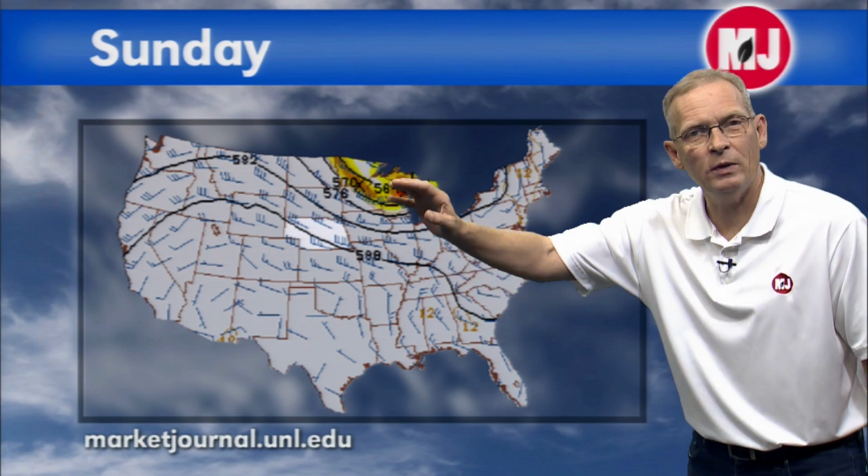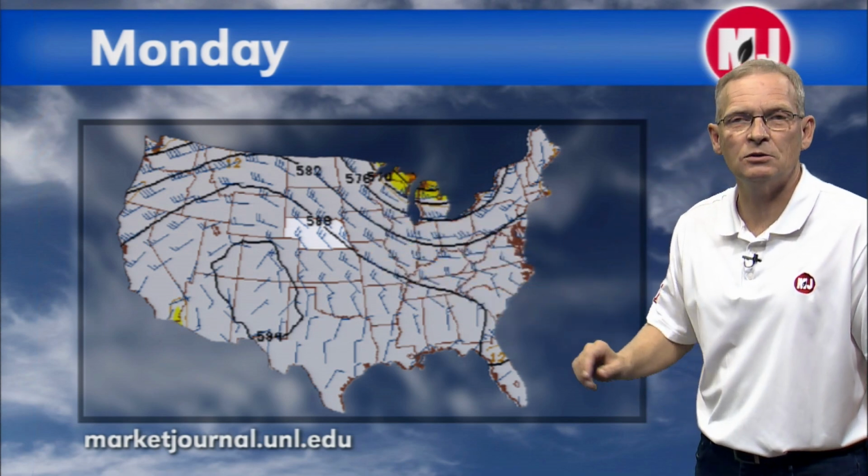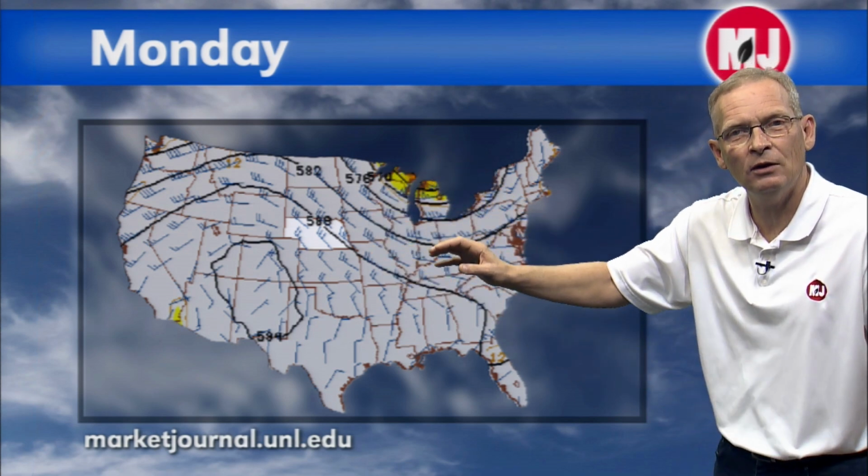Here's that trough entering the western Great Lakes region, so we'll be in a northwest flow in eastern Nebraska, and there might be an isolated thunderstorm pop up, but right now the models are keeping most of the moisture to our east, and we'll start to see that cool air invading eastern Nebraska, and that'll last a day or two. As we get into Monday, you'll see that we're still seeing that ridge building up, but we're still in a northwest flow across eastern Nebraska. That's going to let some of that cool air into our region, but we're not talking about any precipitation.